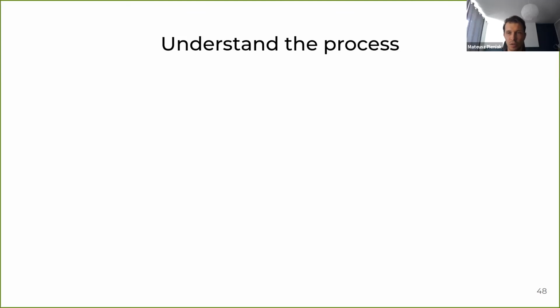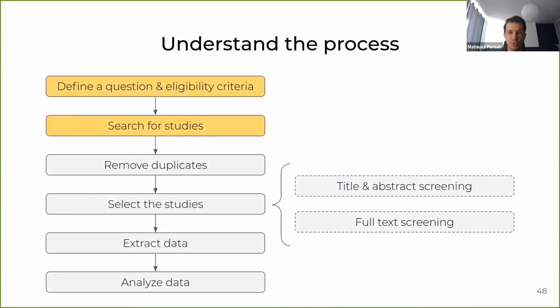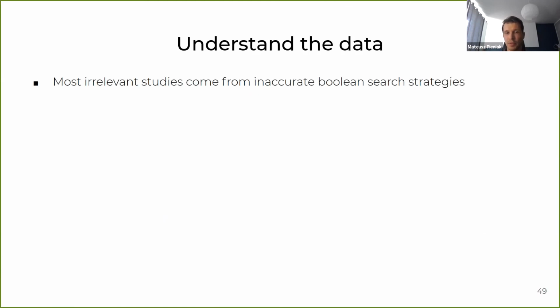So to achieve our goal, we need to take a step back and understand the process. We do all our research, but we actually need to take a look at the process again. Before selecting the studies, we actually have 2 steps: search for studies and something called eligibility criteria. Search for studies is done in databases, which allow you to type queries using Boolean logic. Because of the Boolean expressions, they end up with very inaccurate results. They have a lot of trash in that data set, which is the output from the Boolean search. So this is a drawback.